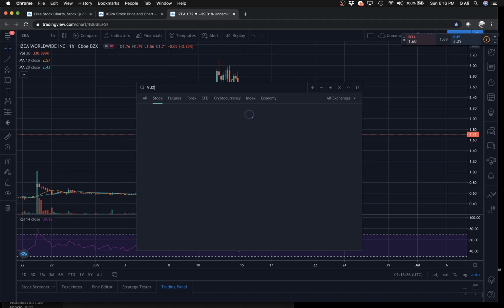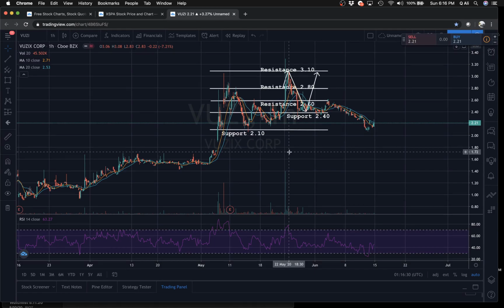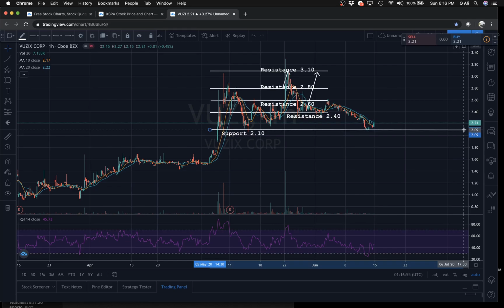VUZI for DJ. Let's go ahead and take a look at what this one's doing. So this stock had incredibly failed us ever since our last setup. I think I had made the stock on our watch list maybe 2 weeks ago, but it had broken down below every support that we had for it. And now it really came down to the last and final support before turning the stock off completely, which was at $2.10. So the stock, you can see, came down to the support of $2.10, and it bounced perfectly off of it.